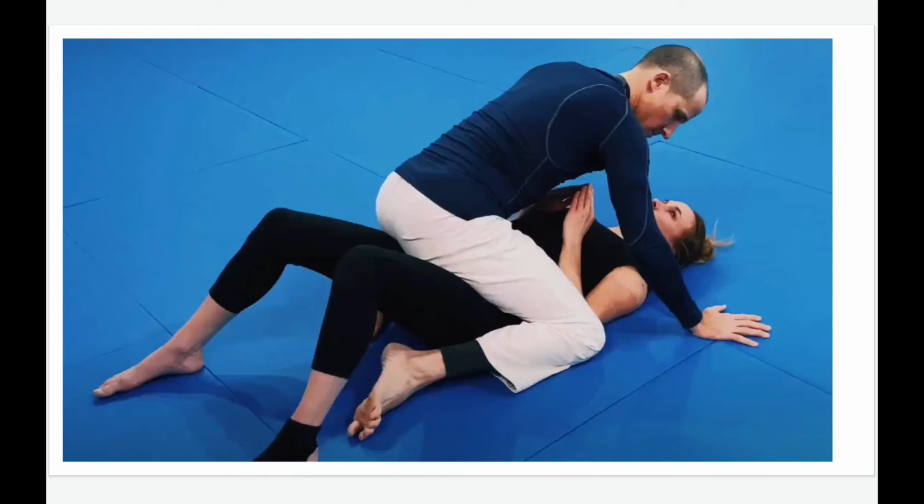The top practitioner's knees are on either side of the bottom person's hips, and they have many attack options available. Included among these in a fight situation is a massive punching advantage, both because of gravity and their better ability to turn their shoulders to deliver strikes.